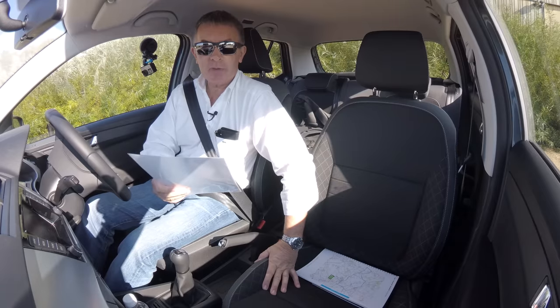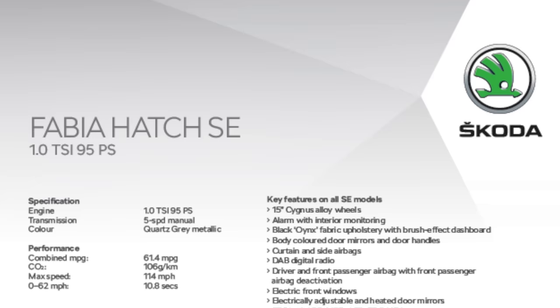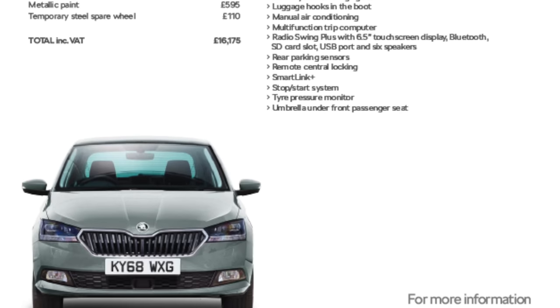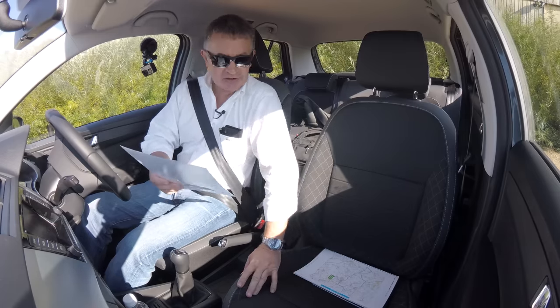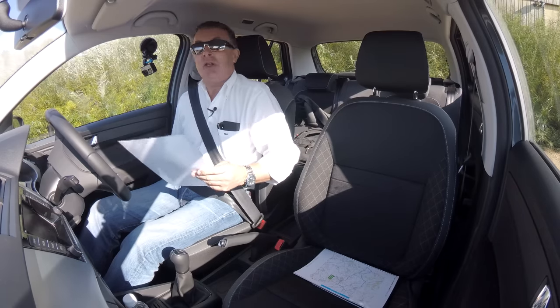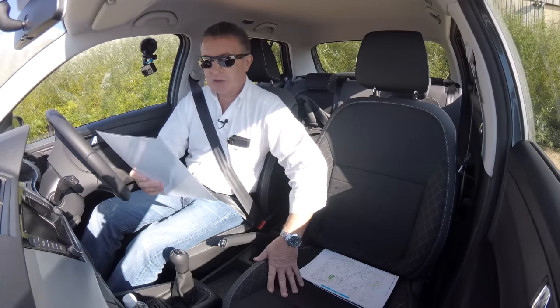This is a Skoda Fabia hatch. It's the SE. It's a 1 litre TSI 95 PS. I'm just going to go and see how this drives. This is the new Fabia, of course, and first impressions, only just sat in it, looks really good. Very, very comfortable. Let's just get down a bit. I think the person who was in before me is a little bit shorter.